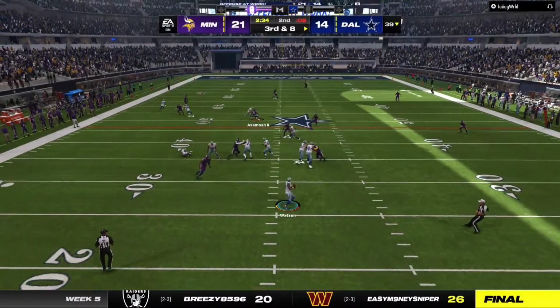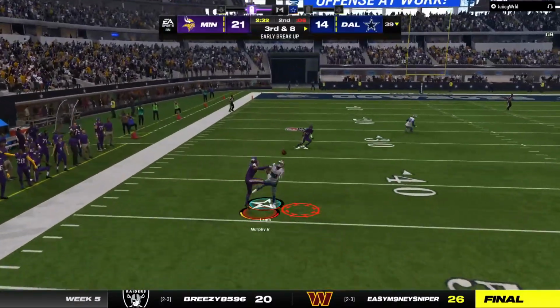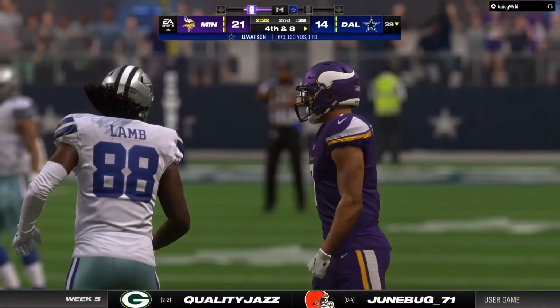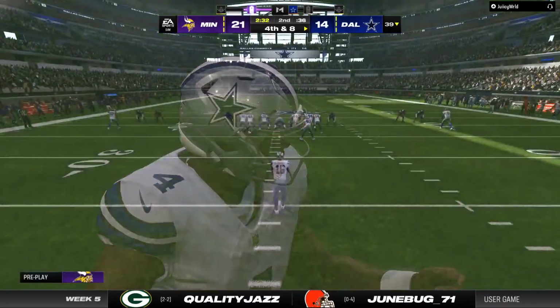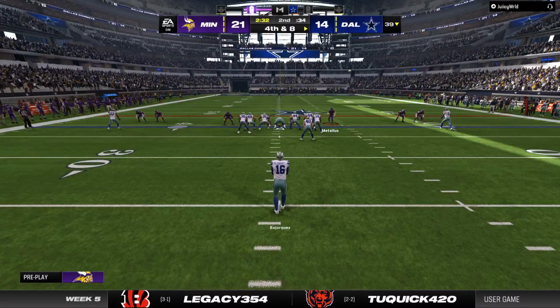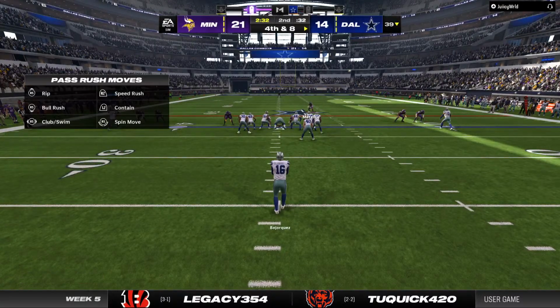Now it's Watson. And that ball incomplete, nearly intercepted. Took a chance with that one. It'll lead to a 4th down. Here's Corey Bojorquez now.